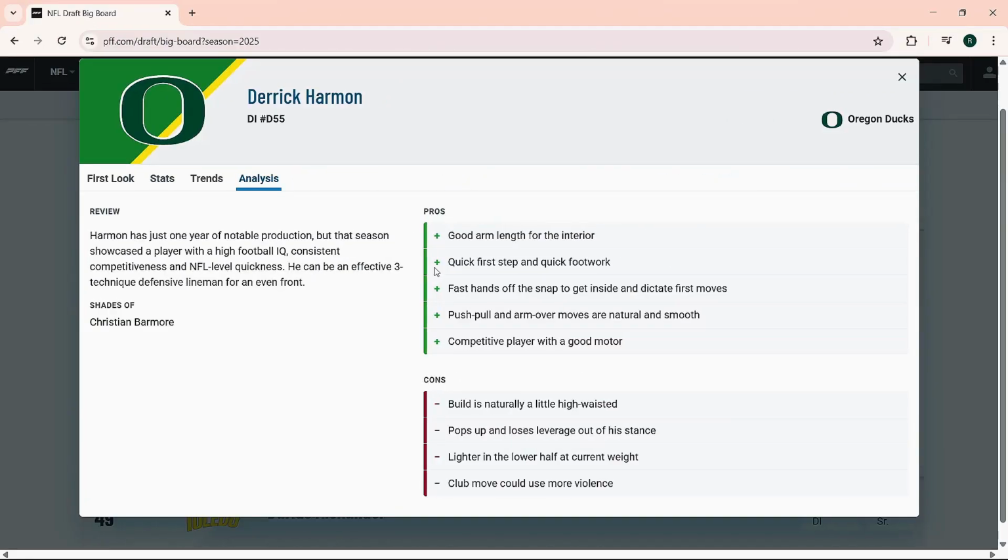All right. So we have Christian Barmore as the comp for PFF. I think the easiest one for me, even though Calais Campbell is like 6'8", and, you know, Derrick Harmon's only 6'5", I think they still play similarly. I'm also thinking of... man, there's someone else that I have on the tip of my tongue. I can't think of it, though.